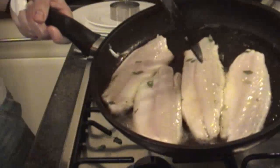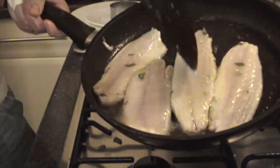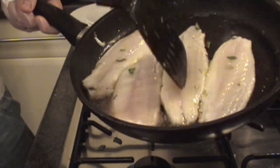Now, I don't know how clearly this is showing up on the camera, but basically there's a little bit of translucent uncooked fish left down the middle of the fillet. That means they're ready to flip over.